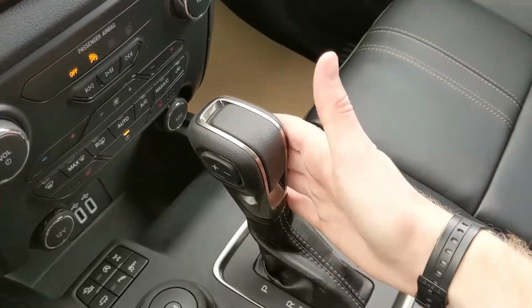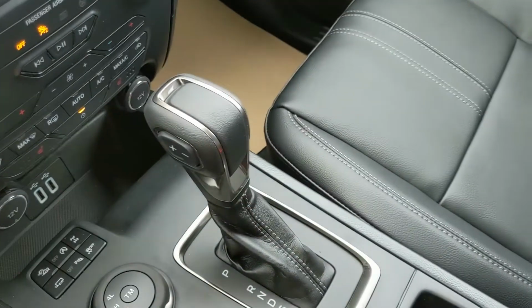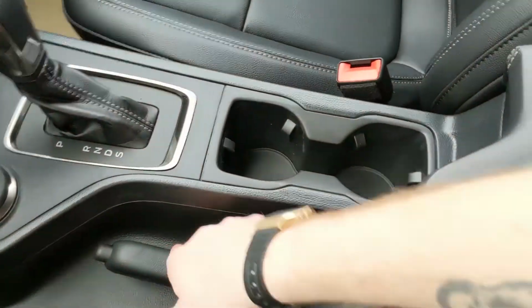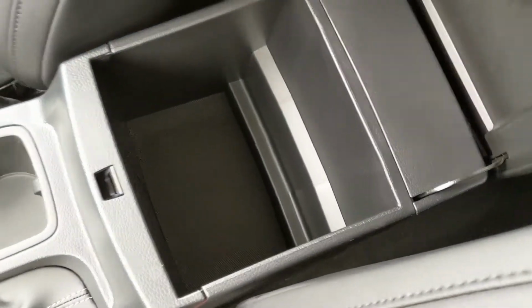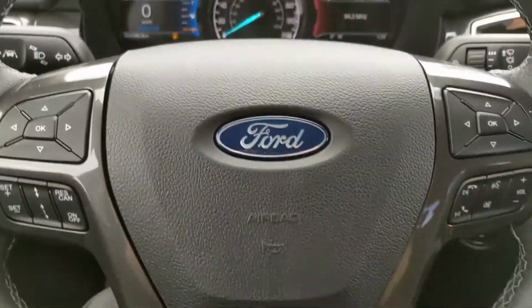And then you have your main shifter here with select shift on the side, so you can manually shift through your gears. You have your parking brake, two cup holders, and your center compartment / armrest here, which is pretty spacious inside, but that should cover our look at the interior.